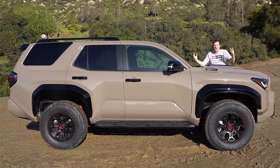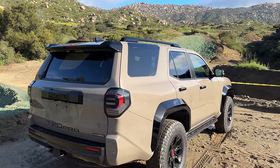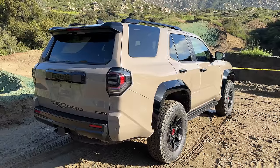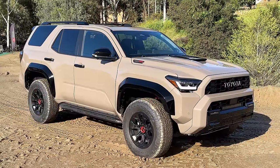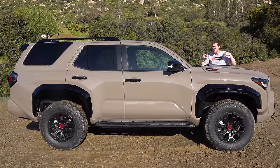This is the new 2025 Toyota 4Runner, and it's amazing how long I've been waiting to say those words. I love the 4Runner, and I love the current model, but it's been on sale for 15 years now, and it's starting to get a little old. Well, now a new one is here, and today I'm going to take you on the most thorough tour yet of the new 4Runner and show you all of its quirks and features.